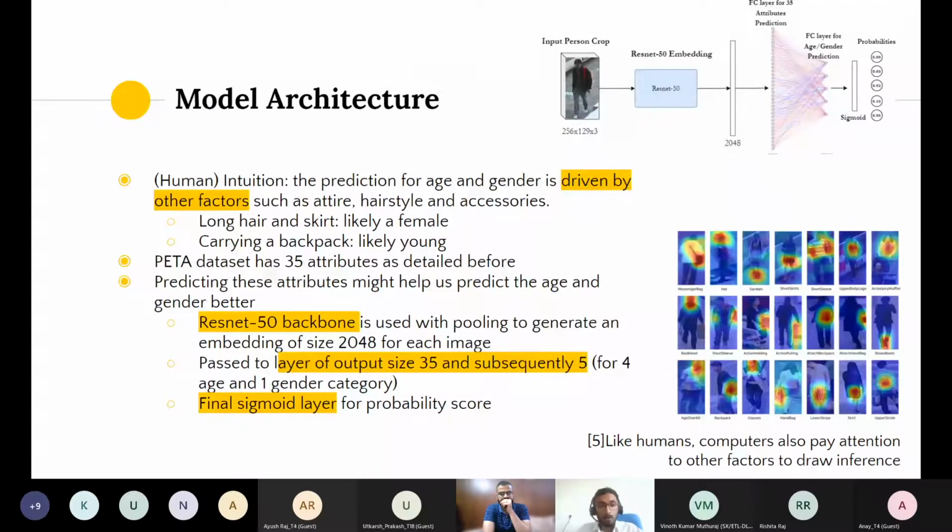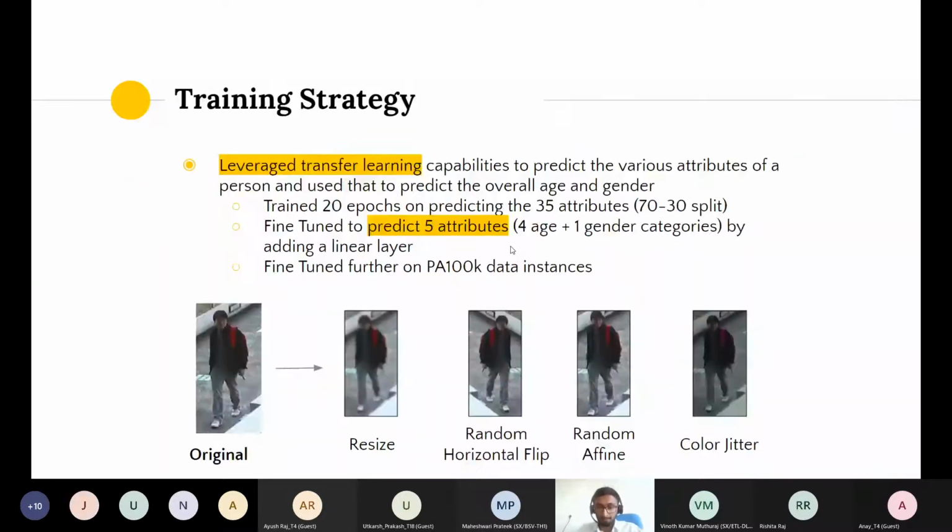We designed our model architecture to parallel the human process by first predicting the 35 attributes of the PETA dataset as a binary classification task. Then using that, we predict the 4 age ranges and one gender attribute. To generate the embeddings for these input images, we use ResNet 50 as detailed before, which outputs a 2048 size vector, which is then fed into a linear layer of output dimension 35, corresponding to each of the attributes. And then the logits of this layer are passed to another linear layer of final output dimension 5, and finally a sigmoid layer for calculating the probabilities for these age and gender categories.